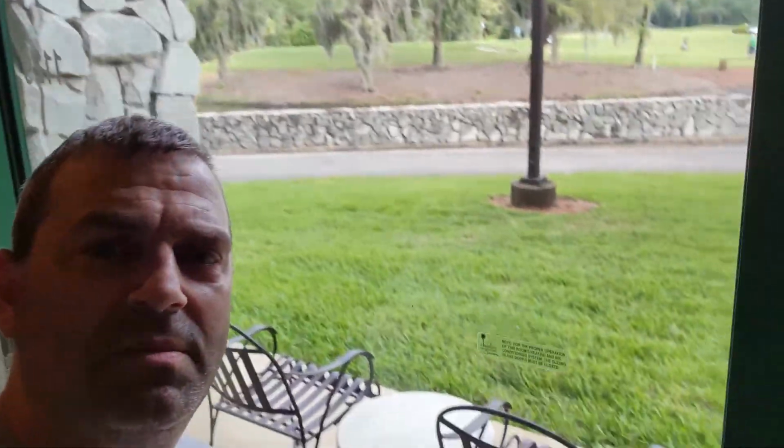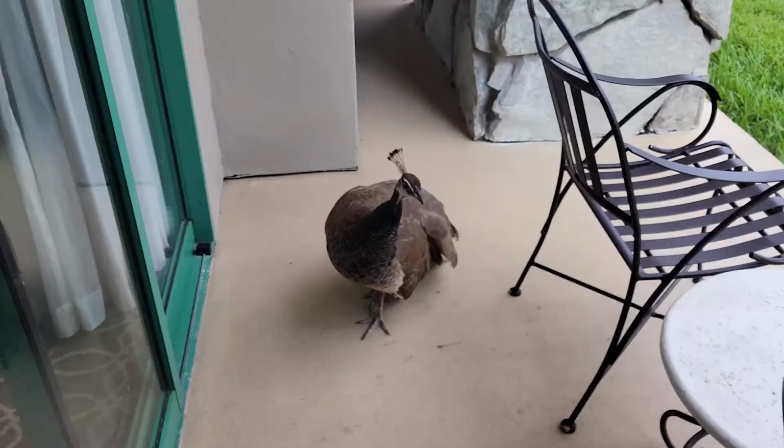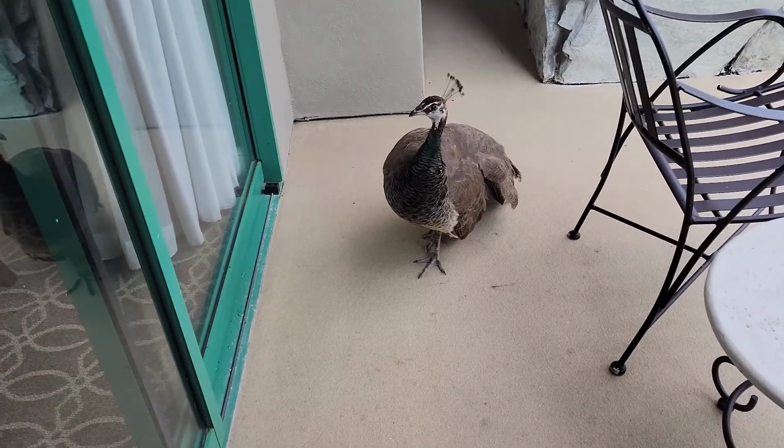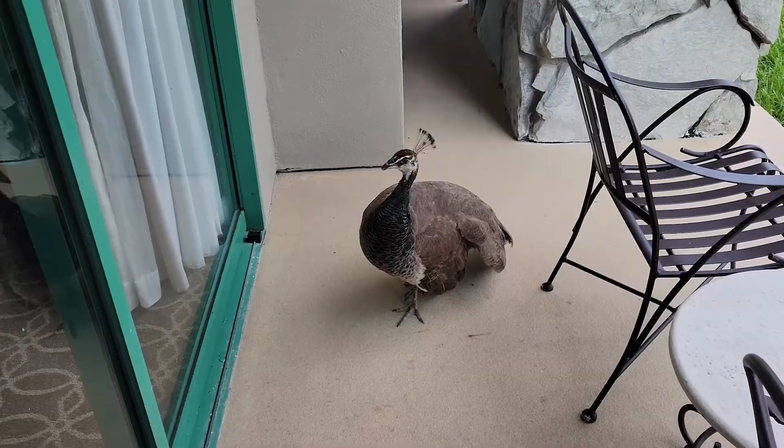Okay, so we made it to Shades of Green, which is awesome, but just outside my room, we've got, where did it go? A bird. Hi, bird. It's a peacock. I didn't know Florida had peacocks. Let's go say hi to it. Hey, bird. Don't worry, I'm not harassing the wildlife. We're gonna leave it be.